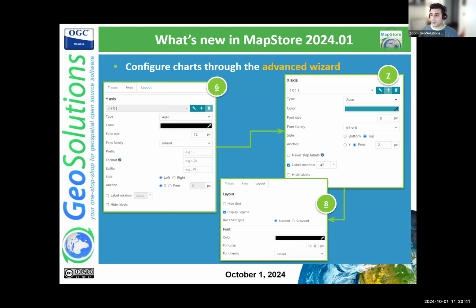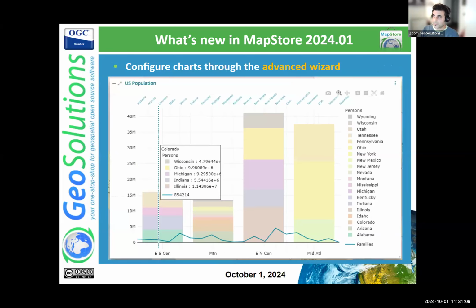At the end, you are able to manage the whole layout in general. You can choose here if, for example, for bar charts, you can have stacked or grouped representation of your chart. You may want to display or not the legend, hide the grid, choose the base color of your labels, and so on. That's basically the final aspects. As you can see here, we have chosen a stacked representation of a bar chart, still representing in both cases, for both traces, the US states layer from the base GeoServer installation. And that's basically the result.